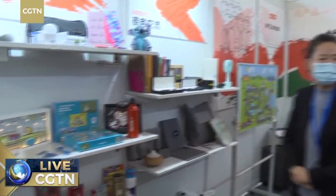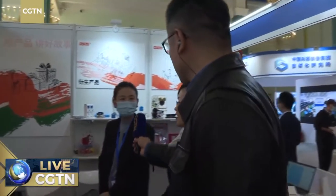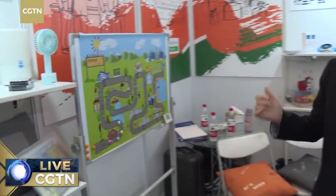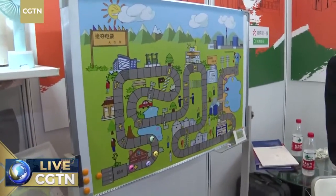Okay, Lily, do you have any particular interest in these games or the souvenirs? Yes, I see that it's a map. It's a board game. Yes. But we also put many nuclear power elements in this map. So how do we play this board game? Can you try? We want to try. Okay.